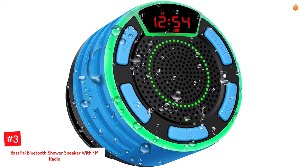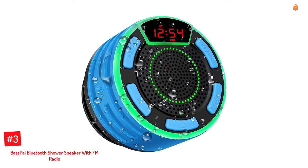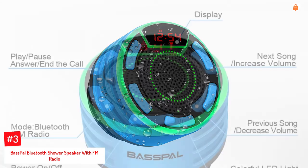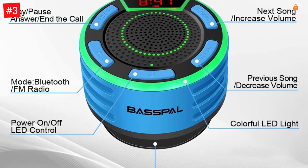Number 3. BassPal Bluetooth Shower Speaker with FM Radio. The compact shower speaker with FM radio and clock from BassPal has a long battery life and also comes with an LED screen. It is compatible with smartphones and tablets and can be submerged in water for up to 3 feet for 30 minutes. Besides, it comes with a removable suction cup.